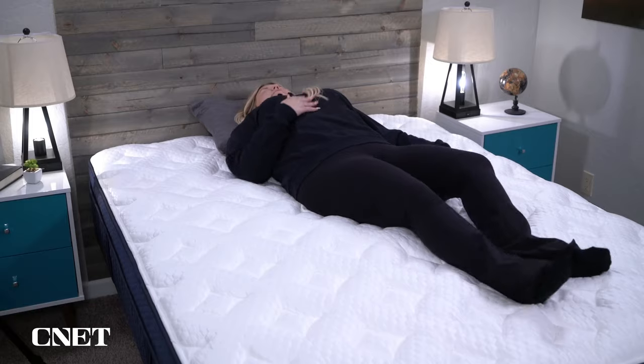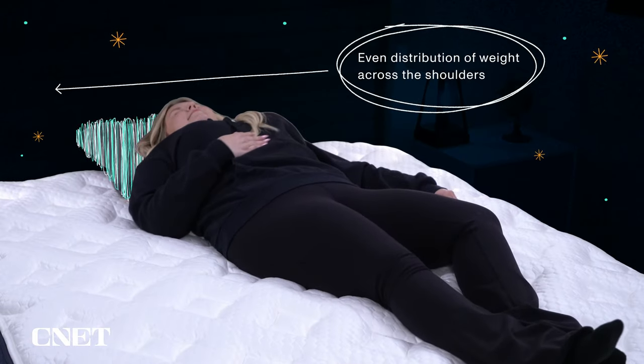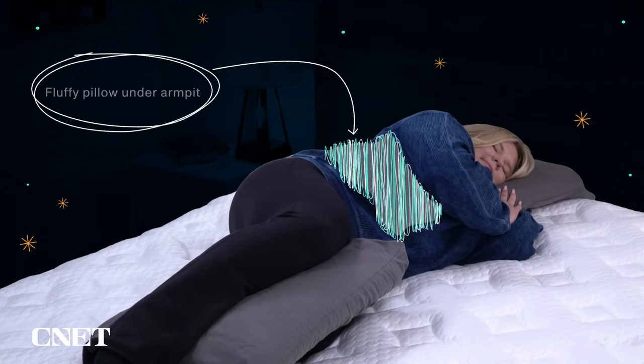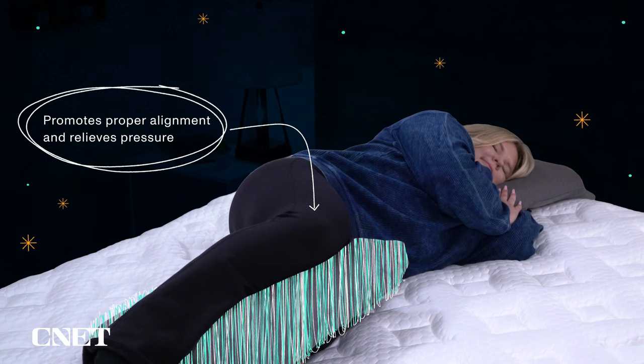First, begin by sleeping on your back and evenly distributing weight across both shoulders. You should also keep a pillow under your head and neck to help relieve pressure. If you're a strict side sleeper with shoulder pain, start by placing a fluffy pillow under your armpit and then one between your knees to promote proper alignment and reduce pressure.